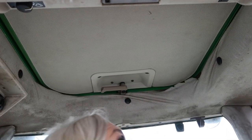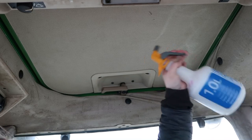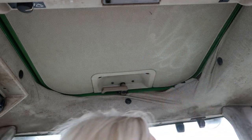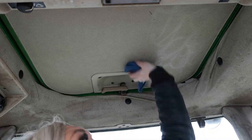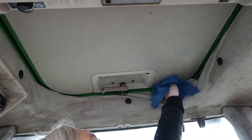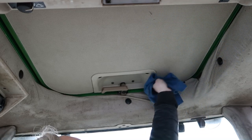Okay, so the roof is mostly done. I'm just gonna give it another go with surfex. Before anyone asks, I don't know what I diluted this at. I diluted it quite strong because I knew it was going to be quite bad in here. So I'm not too sure exactly what my ratio was, but yeah, quite strong.